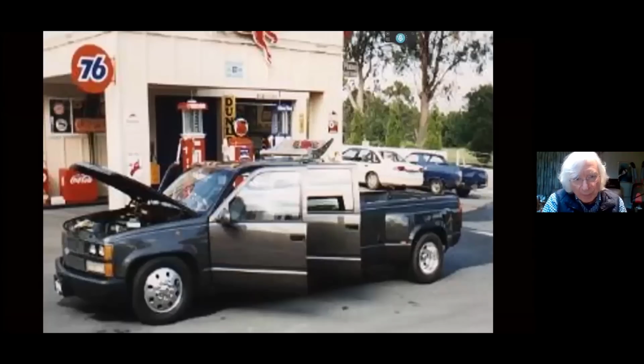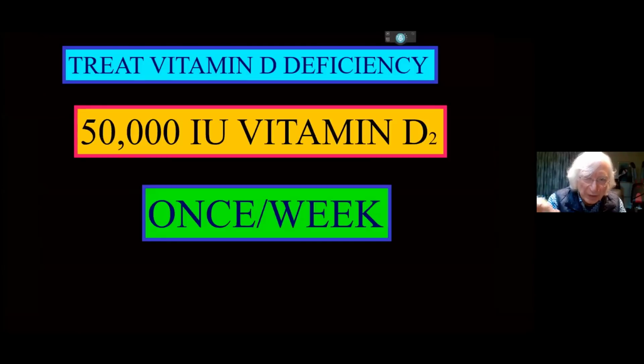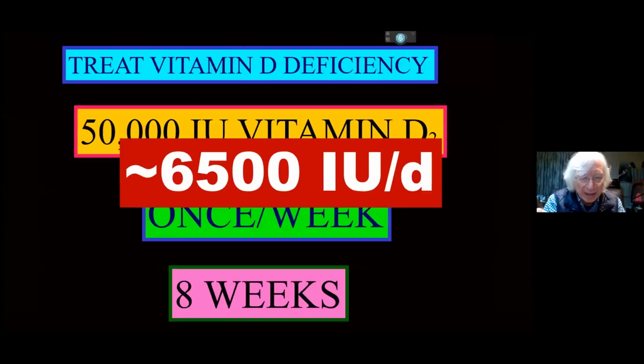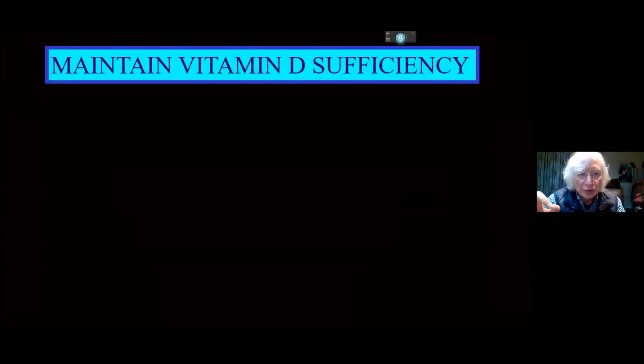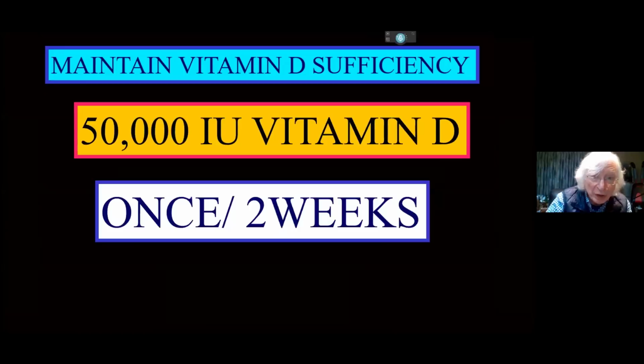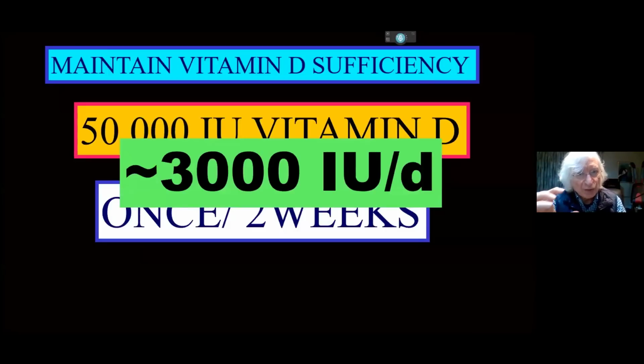So how do you treat it? Well, when your gas tank is on empty, do you get a liter or a gallon of gas? No. So we started back in 1998 and showed that if you give 50,000 units once a week for 8 weeks, equivalent to about 6,500 units a day, we're able to correct vitamin D deficiency with no problem. And then we keep our patients on 50,000 units every 2 weeks. It's the equivalent of 3,000 units a day, and they remain sufficient.